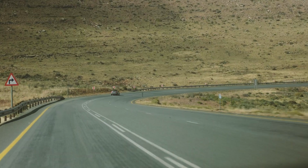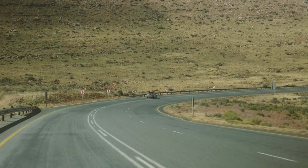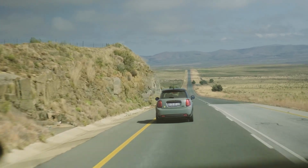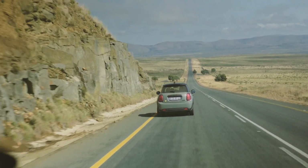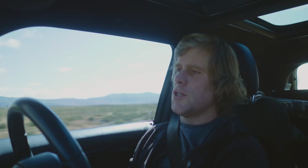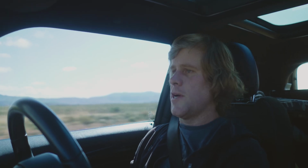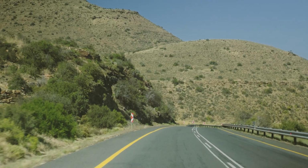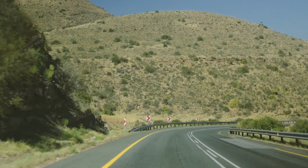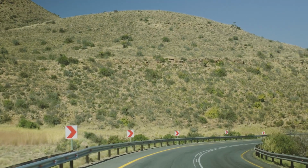Our next charging stop is going to be in Graaff-Reinet at the family Pick and Pay 150 kilowatt charger. Currently on 31% with 59 kilometers of range and 40 kilometers until Graaff-Reinet. So far so good. We are currently driving 90 kilometers an hour behind the bakkie. Today is quite a long stint. It's our longest day of driving, 670 kilometers.